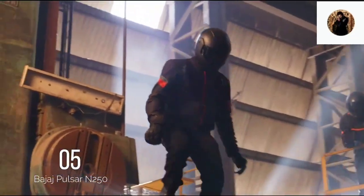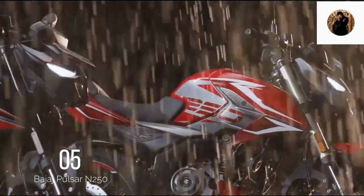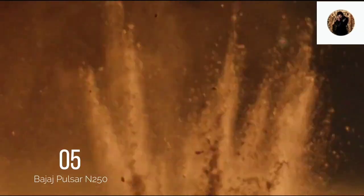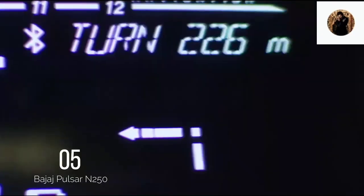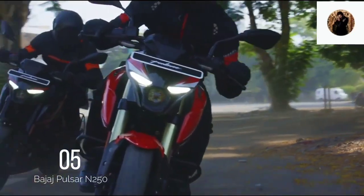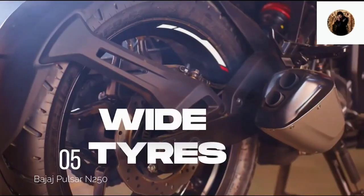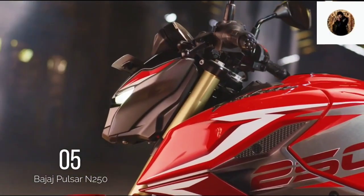Torque, 21.5 newton meters at 6,500 rpm. Weight, 162 kilograms. While it may have slightly lower peak horsepower than the high-revving KTM or Husqvarna, the Pulsar N250 is tuned aggressively for real-world usability. Almost all of its torque is available in the low and mid-range of the power band, meaning you rarely have to frantically downshift to make a quick overtake in city traffic.